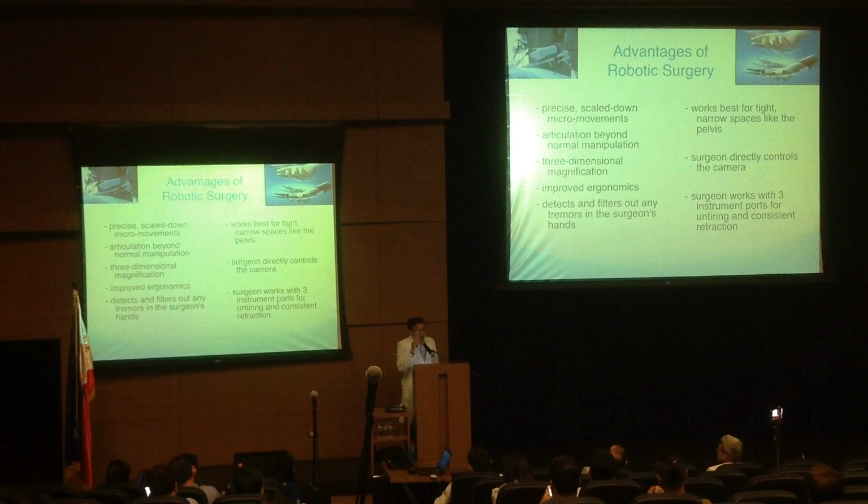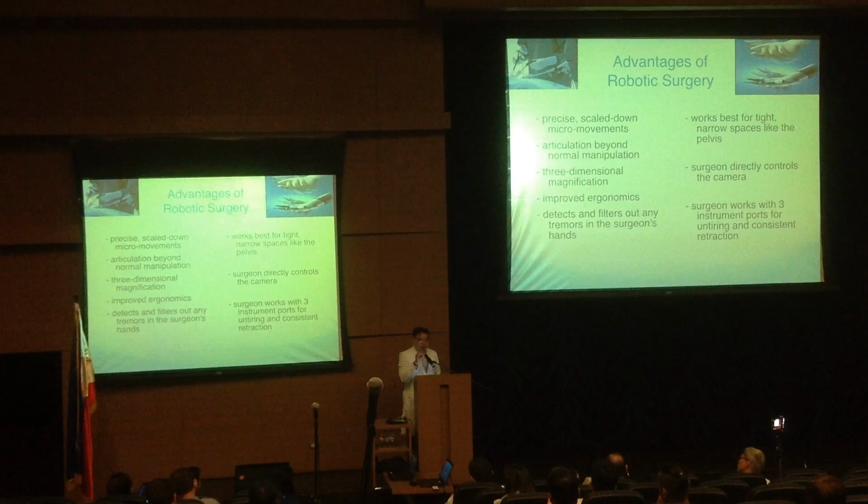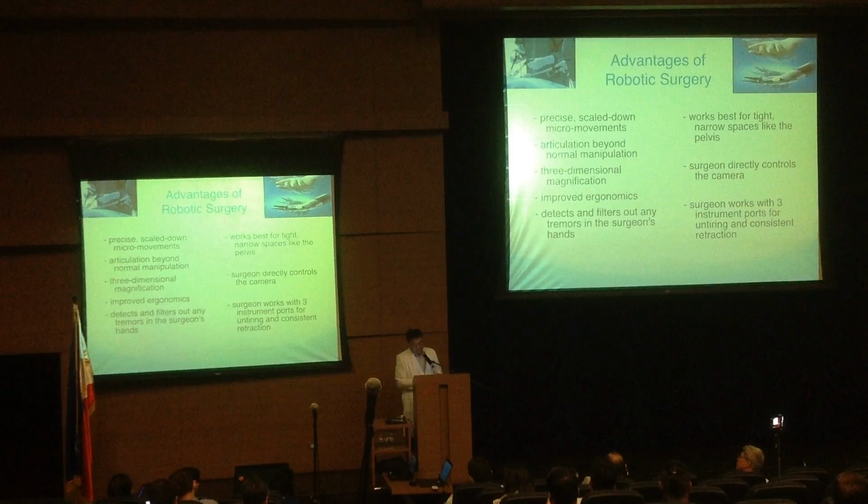And that's why the robot is very effective, because there are some areas of the body that are very tight and hard to operate on. And for instance, the prostate is the most common indication for robotic surgery. You need to reconnect the passage of urine, the urethra, and you cannot stitch that with the laparoscope. It's so hard. With the robot, that makes it easy. Okay.